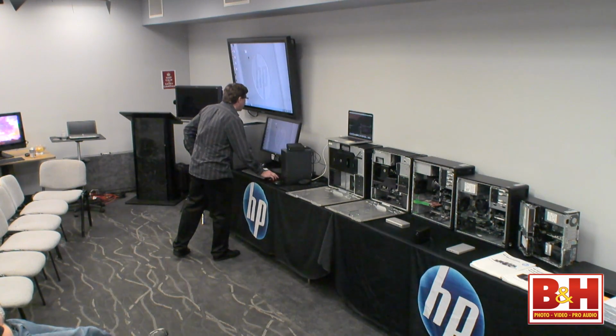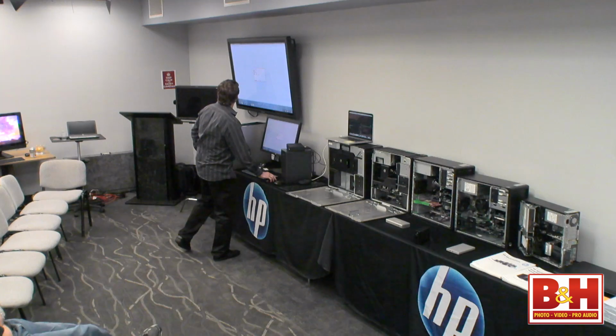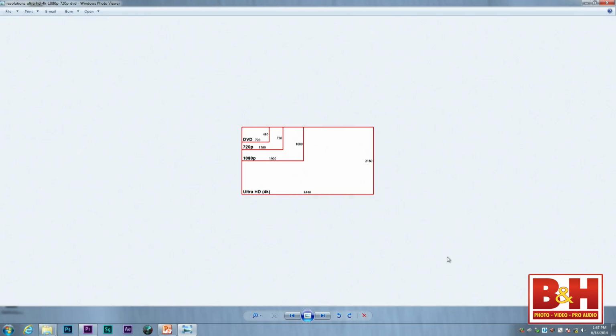And I want to point out, it's kind of hard to see, but giant resolution with a little slide. And I could zoom in on this, but I'm not going to mess things up. So the smaller area is traditional standard definition television, 720 by 480. And then we have these new high def formats, and things you'll normally hear are 720p or 1080p.